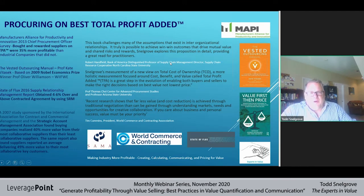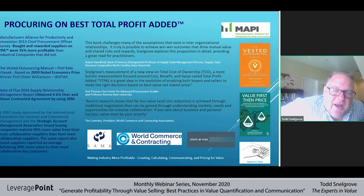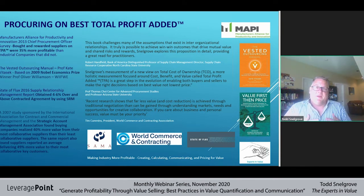We won't go through all this. I know it's a very busy slide, but I use this with procurement people that says people that buy on best total profit added are more profitable. This is not a sales pitch. Well, it might be, but I believe buyers and sellers are more profitable by focusing on value.